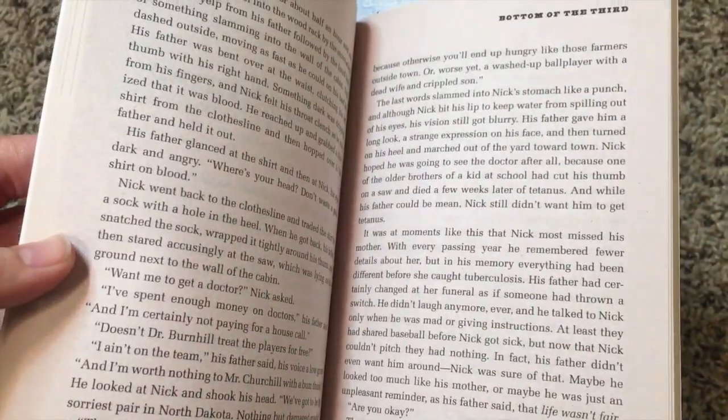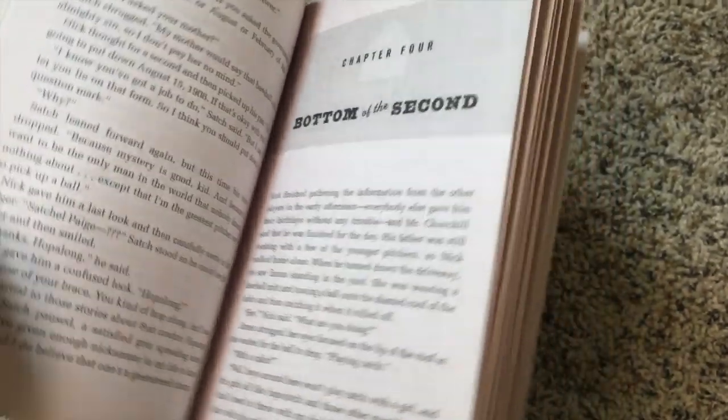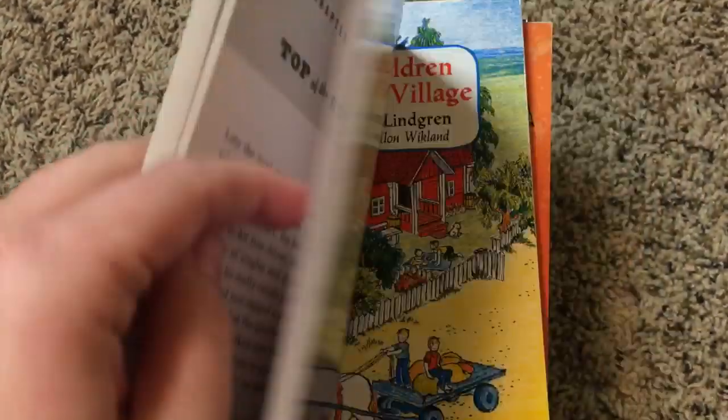So here's this book. This one doesn't have a lot of pictures. I was actually kind of surprised when I was first looking at BookShark. I thought that the very first book would be the easiest book for the year, and then they would get harder as you went on.